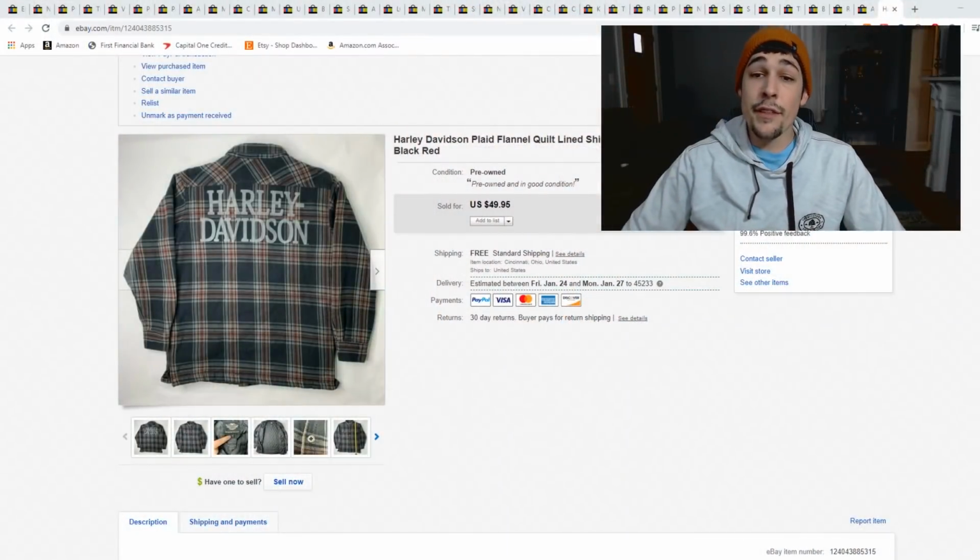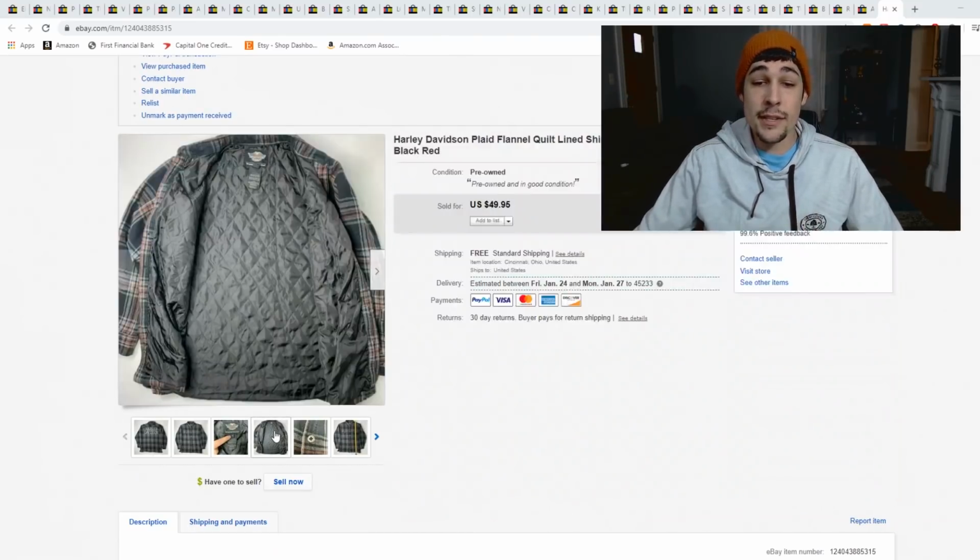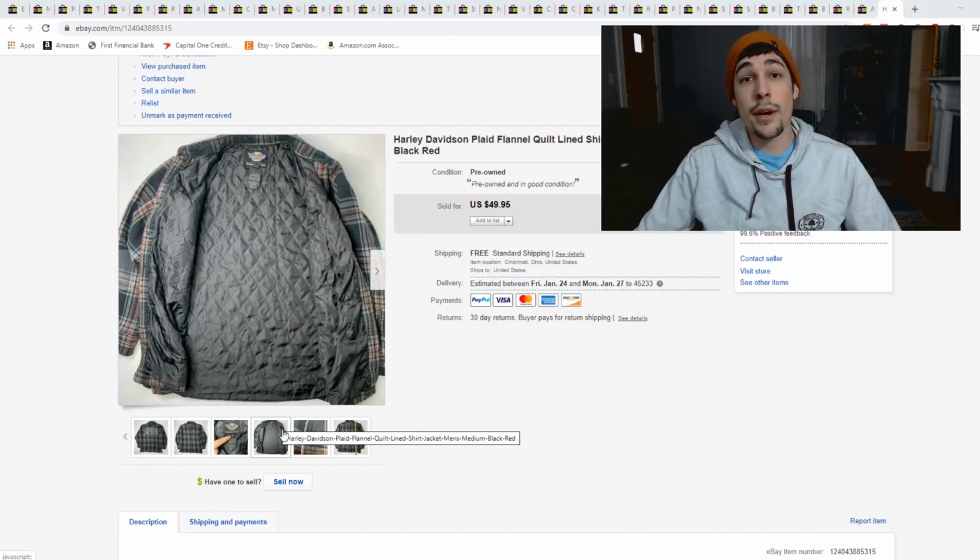So first up we have this. It's a Harley Davidson plaid flannel. It was actually quilted on the interior, as you can see right here, and that interior quilting actually boosted the price of this flannel up.